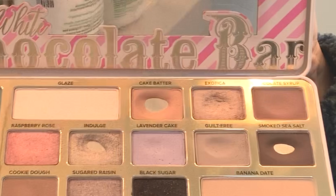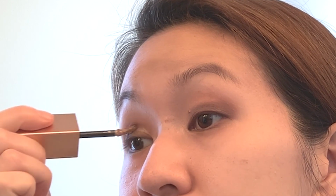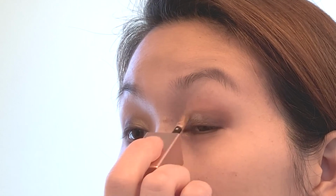Bring some of the Smoke Sea Salt shade to my lower lash line as well. And just to really make my eyes pop, I'm going to go in with Exotica, which is a champagne shade, and just highlight the inner corners as well as the inner thirds of the lid. And this step is purely if you have enough time, but just to illuminate and further highlight the eyes, I like to use a Stila Shimmer and Glow in Kitten.